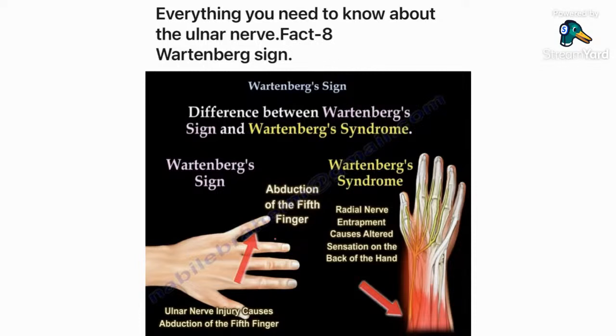Wartenberg sign is different than Wartenberg syndrome, which is caused by entrapment of the superficial radial nerve between the brachioradialis and the extensor carpi radialis longus. So it's about 8 centimeters from the joint. And if you put handcuffs or a watch or bracelet in this area, it can create irritation of the nerve.